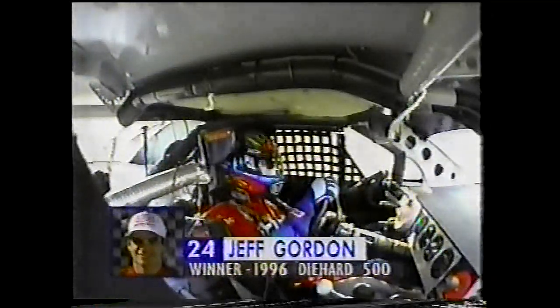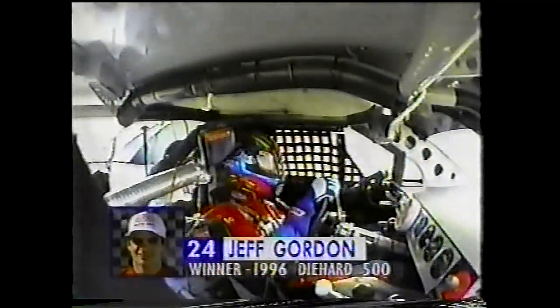The Chevy of Jeff Gordon stays first. Dale Jarrett right there in second. As they come back around, checkers about to fall, and you're going to watch this finish at the line. It's Gordon. Jeff Gordon's won it. Checkers coming out. First-time winner, Ken. First time that Jeff Gordon has won at Talladega.